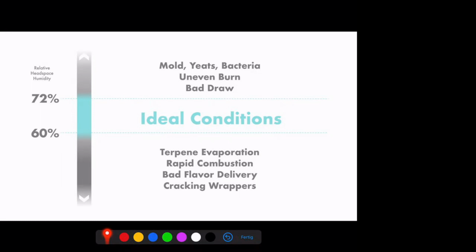Below 60%, you have an accelerated rate of what we call terpene evaporation, meaning that your tobacco dries out and it washes out all the flavor particles in your oils and sugars. You would probably have seen this if you forgot a cigar somewhere and it was completely dry. Even if you rehydrate it, it will never taste the same as before. It's impossible, just because the oils and sugar have lost so many of these terpenes. Then we have rapid combustion. It burns very fast, very hot. We lose a lot of flavor, thus bad flavor delivery. And we can have cracking wrappers if it gets rehydrated.